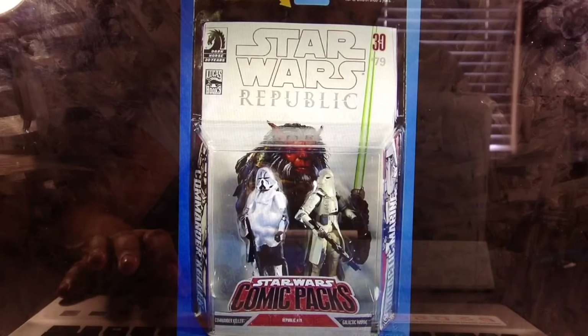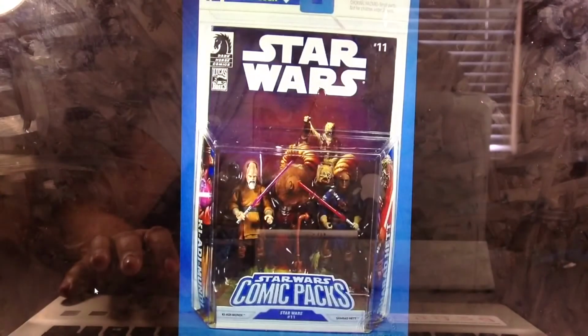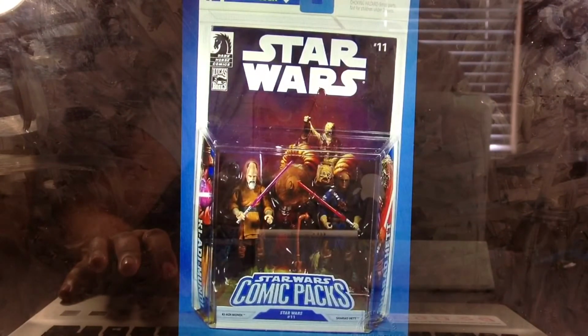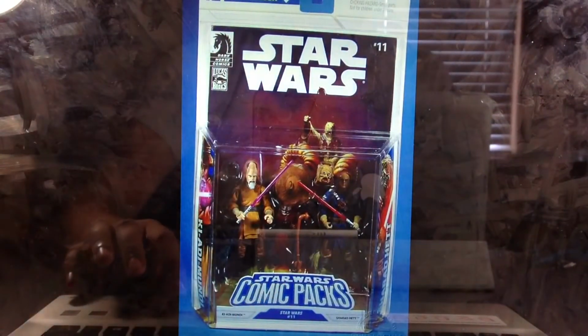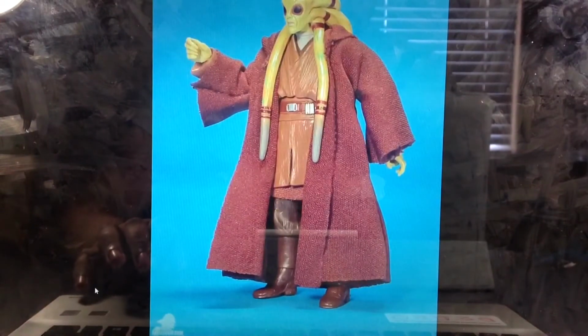This one tends not to be too expensive, so hopefully we'll find that one soon. Another comic back that isn't too pricey, Sherrod Head and Kiadi Mundi. I'd be happy with just the Sherrod Head loose, actually. Kit Fisto from the Vintage Collection.